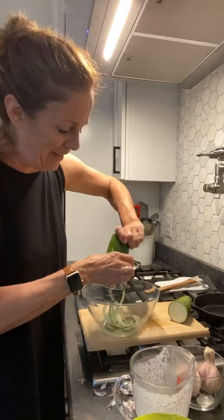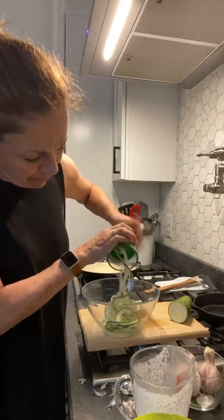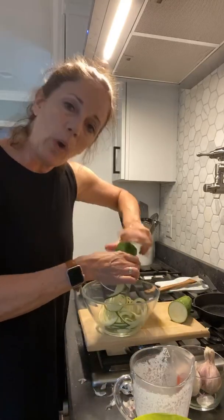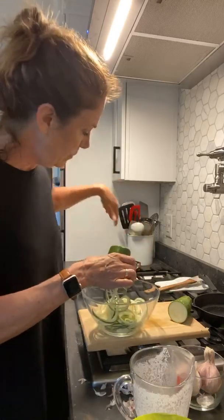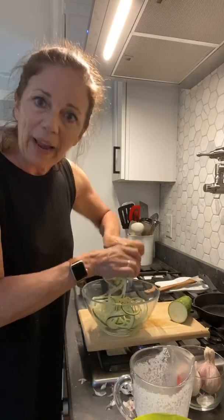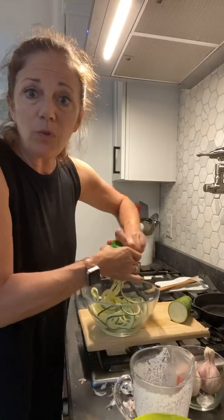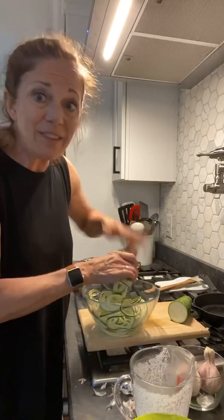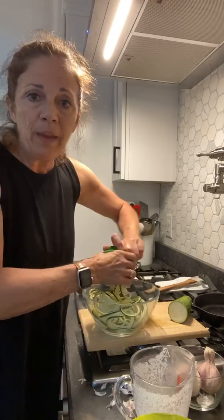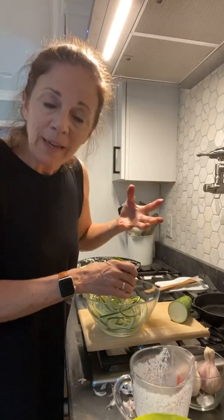It's just so fun. So you just keep turning and turning and turning, and you just get all of these really fun noodles. And the cool thing about this is while this sauce is simmering and starting to smell so yummy, you prepare this, or if you're going to use regular spaghetti or linguine or angel hair, whatever, this sauce can go on anything.